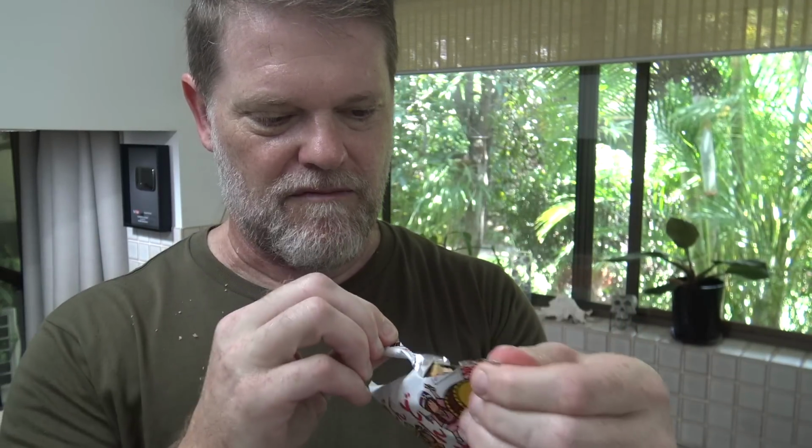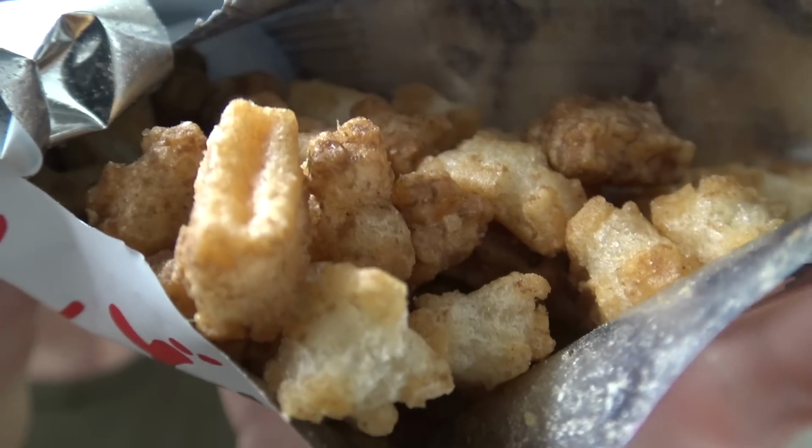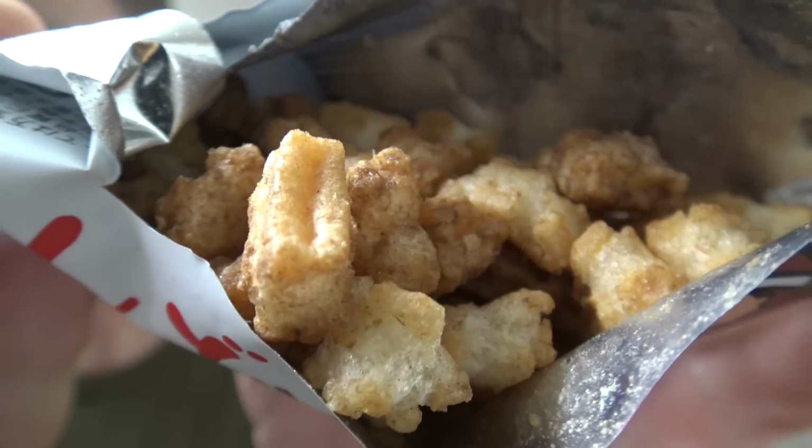Alright, so what's next? How about we try the drummer things? See what these are. Oh, it looks like croutons. I'll have to make some soup. Add some of these croutons too. No, not soup. One of those salads, you know, with the bacon and mayo. Whatever that's called. Let's try these crouton things.